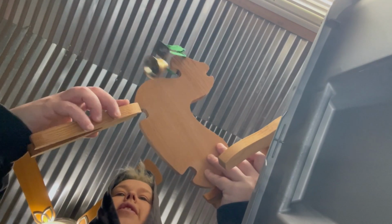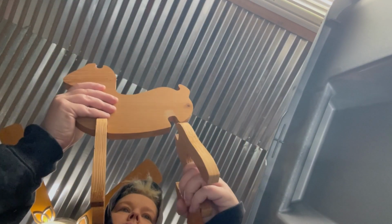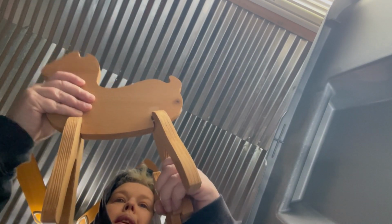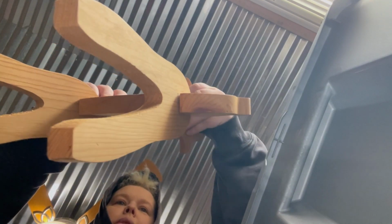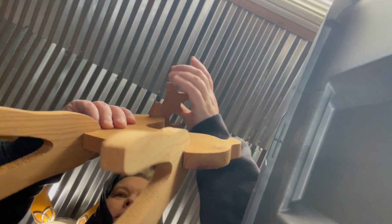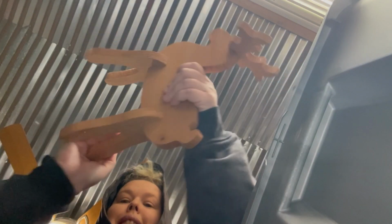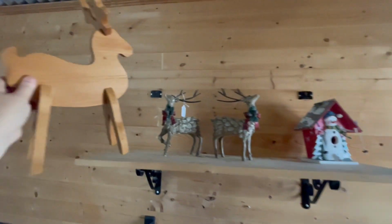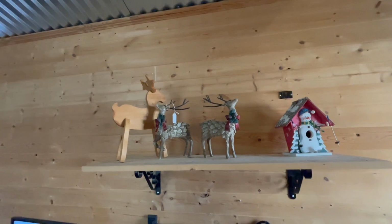For the time being, I'll go ahead and put the deer together though. He's always a fun favorite. So it goes like this, and then here, then his little antlers go on top. Kind of like this, and then I have to push all the pieces in together better to make sure that they stay. For the time being, I'll set him up here next to these. This is not where he will be staying, but at least I know he's there.